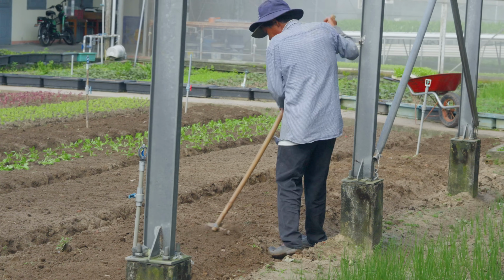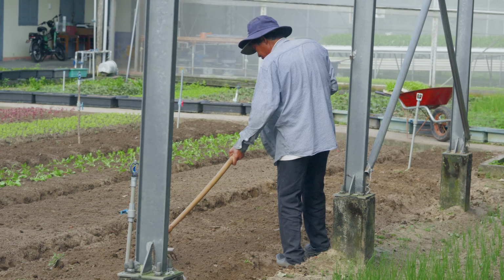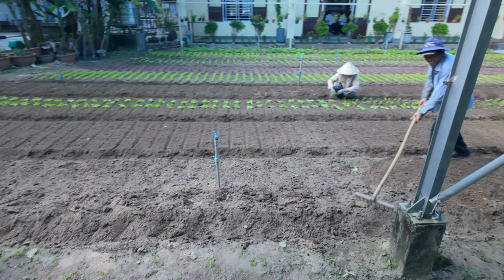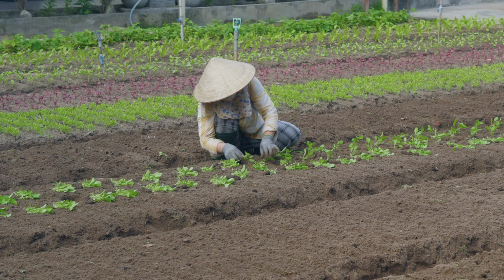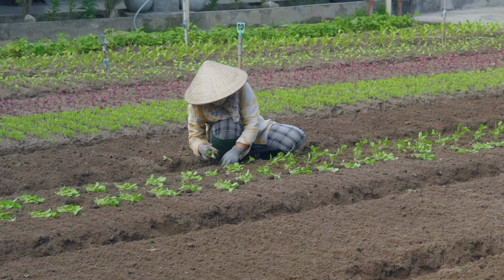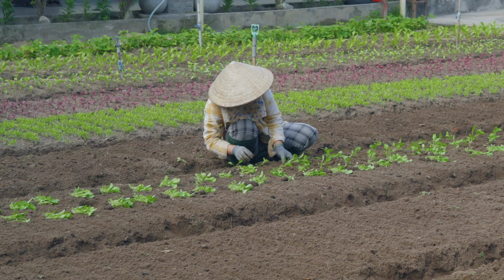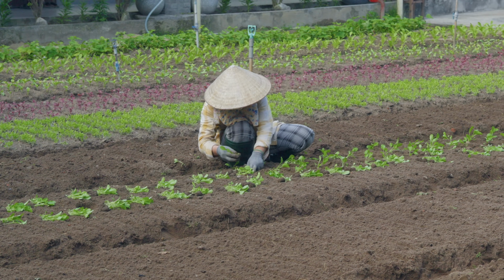Some of the workers planting, prepping the beds. Gosh, looks amazing. Hello. So she just laid out all of her plants and now she's popping them in the ground real quick. And that's how it's done. That's like a super efficient way to do it by hand.